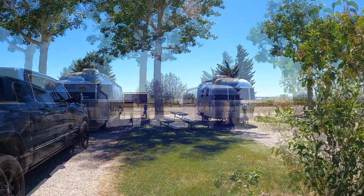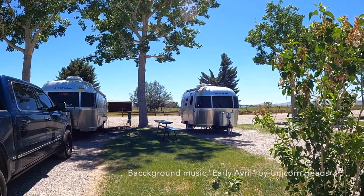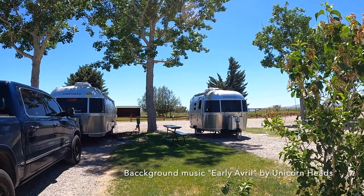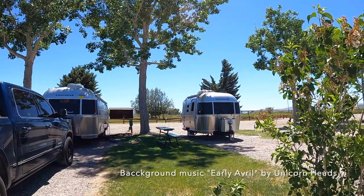Adorable. It's a 2021 because it's got the different hitch. And they don't have any sway bars. Interesting. Makes it a lot easier to hitch and unhitch.